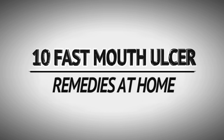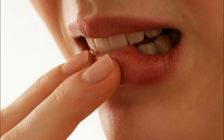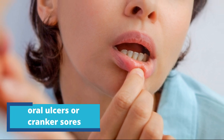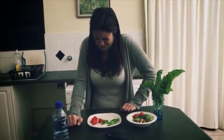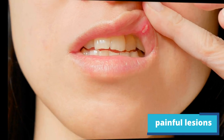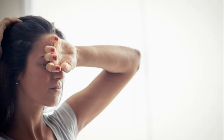10 Fast Mouth Ulcer Remedies at Home. No one ever likes to have his meals and conversations interrupted. Mouth ulcers, also known as oral ulcers or canker sores, can be painful, annoying, and embarrassing. They are small, painful lesions that develop in your cheeks, tongue, lips, or at the base of your gums. But how do you really get such erosions of the delicate lining tissue of the mouth?